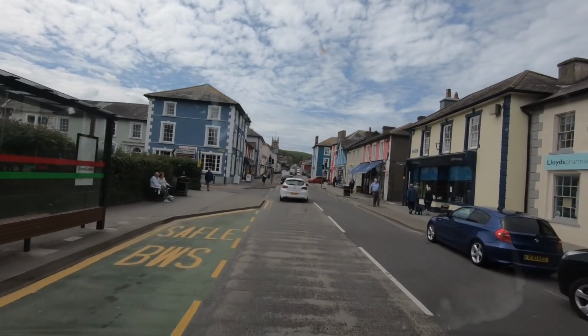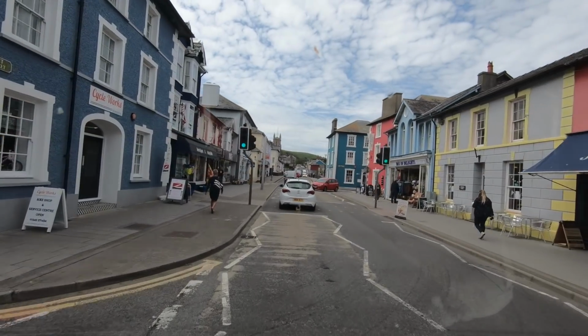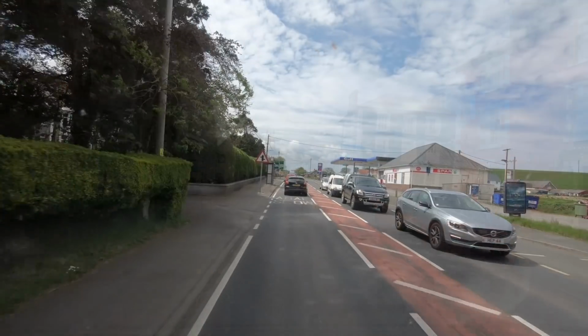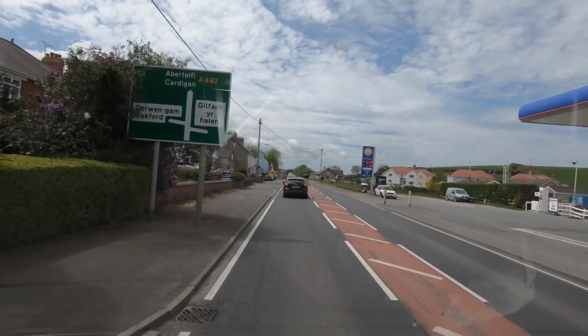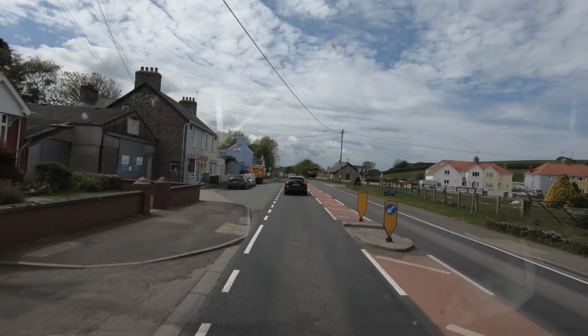Georgian town, isn't it? Georgian town, yeah. All the painted buildings. Little seaside town. I'm looking for the sign for Derwen Gap and Oakford. That must be here.